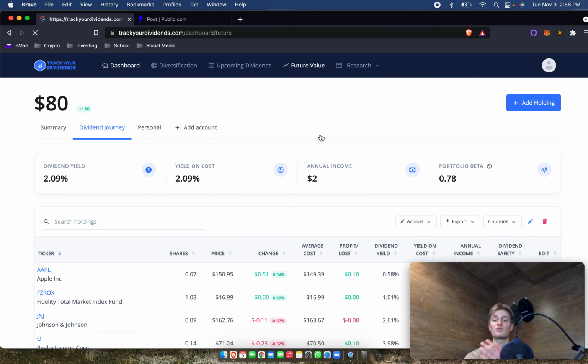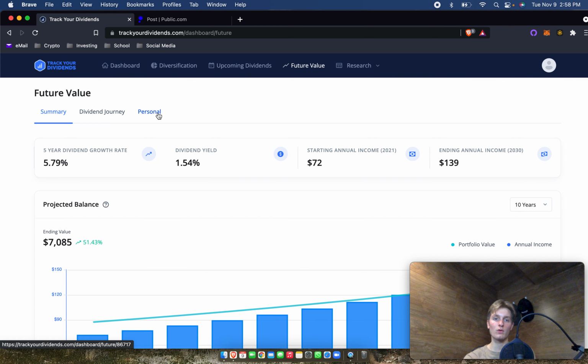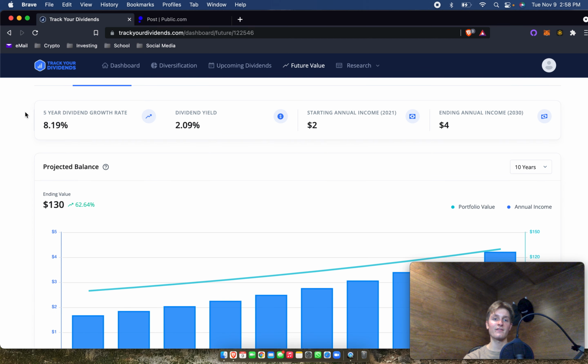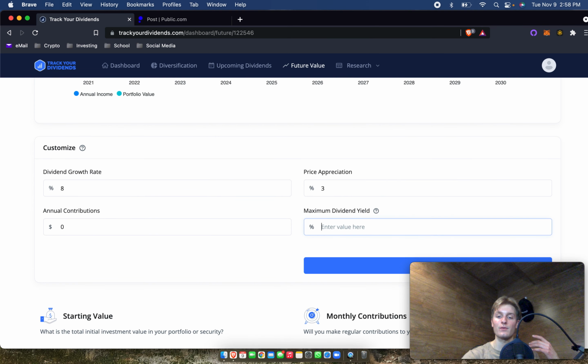And that's why I want to take this video next. I want to highlight this future value tab here on Track Your Dividends. So we're going to go over to, not the personal account, but the Dividend Journey portfolio here. And as you can see, we have a 5-year dividend growth rate of 8.19% and a dividend yield of 2.09%. So we're going to go down here. We're going to calculate some numbers. We're going to max this out at 8%.